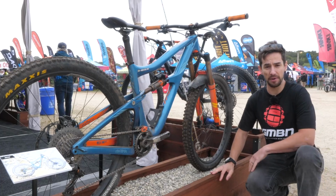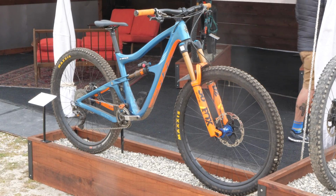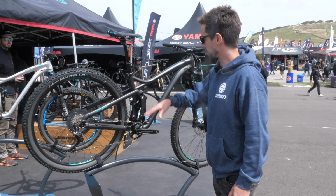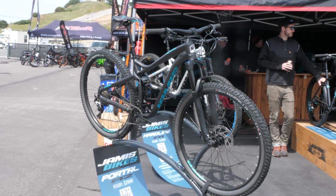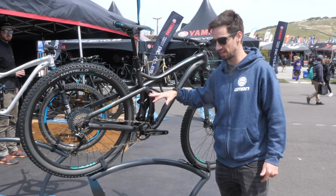This is their EWS racer, Robin Wallner's Ripmo 29er, still dirty by the looks of it from the last EWS race. Over at Jamis, we've got the Hardline and the Portal, and check out this suspension linkage system here. It's the 3VO suspension. I've never seen linkage like it. Pretty impressive. K for Kenda, one of the many other brands here showing off their variety of rubber for mountain bikers.